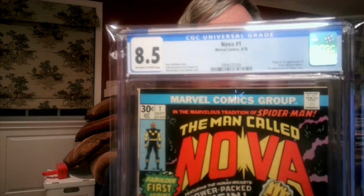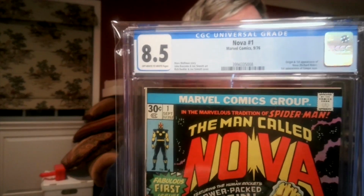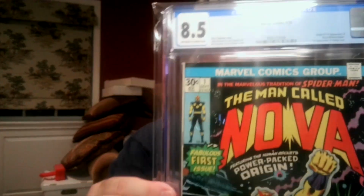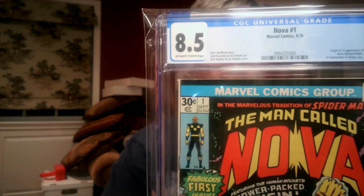And the only way, in terms of advertising, that you can say a book is an 8.5 for sure is if it has been graded by a third-party grader. If you say it's an 8.5, that's an opinion. You can use that as a guide, but it's not official until it has been graded by CGC. And a lot of new sellers are optimistic about the condition of their books.